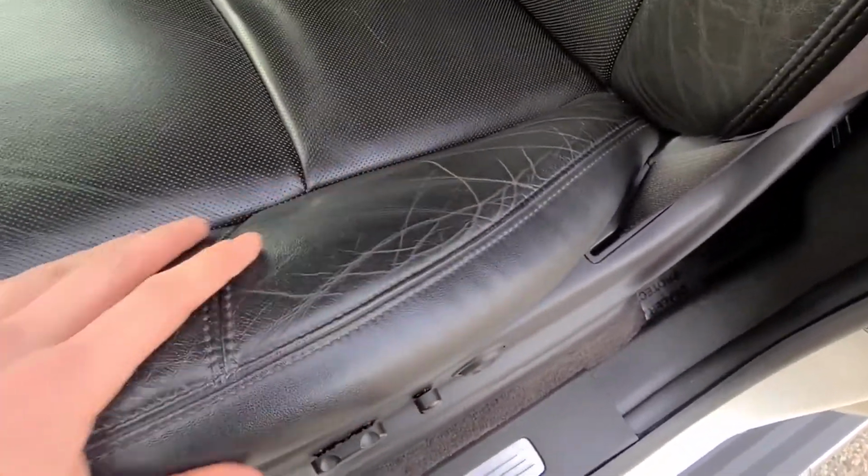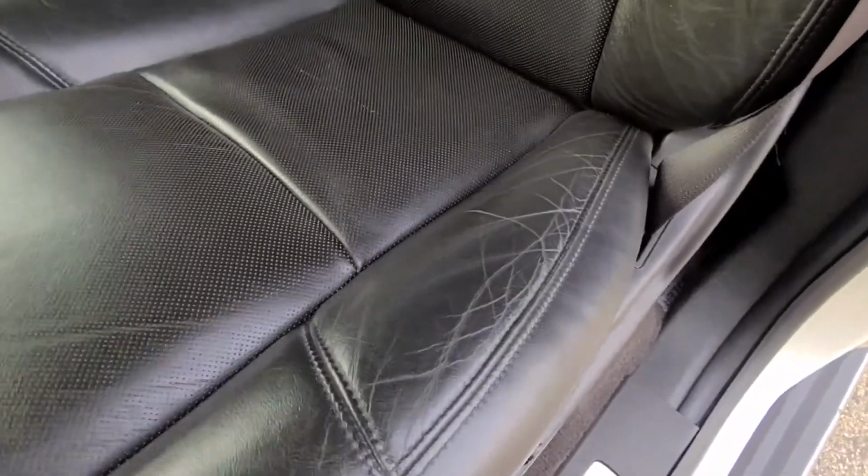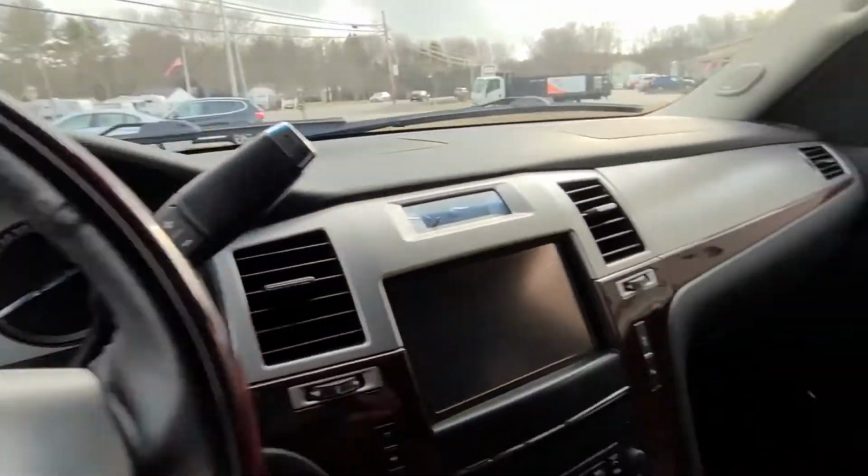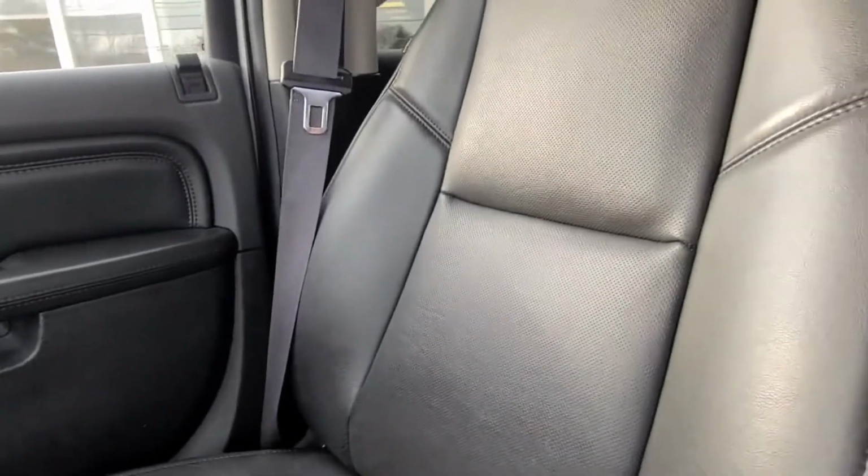And you'll find some minor creasing here on the bottom left bolster, but hardly affects the appearance. Is to be expected at this mileage, and many times I see it much worse than this. Still looks very nice, and the seats are incredibly comfortable as I slide in here. You can see the passenger seat as well. Perfect condition. None of that creasing there on the outer bolster.